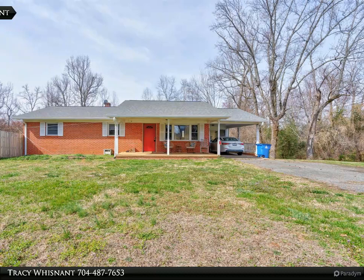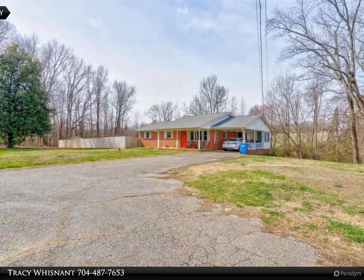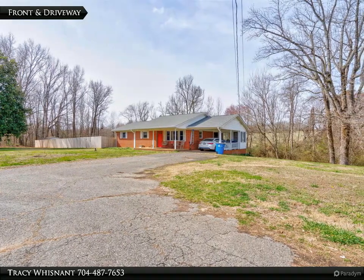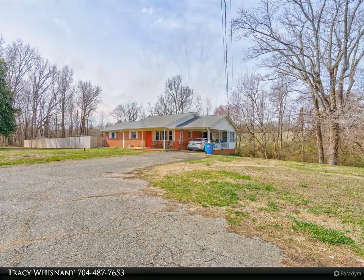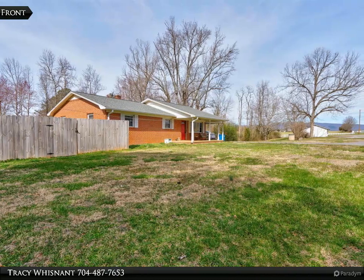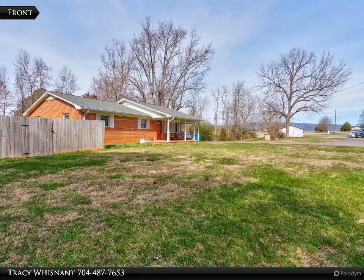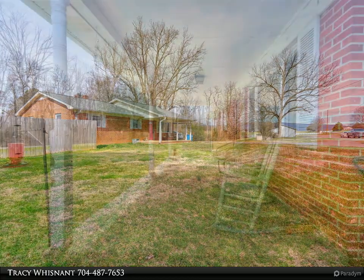Mountain views at this 3-bedroom 1-bath brick ranch with unfinished basement situated on 1.8 acres. Covered front porch to enjoy the beautiful country setting. Sunroom connects the kitchen to the carport and includes the laundry. All kitchen appliances will remain.